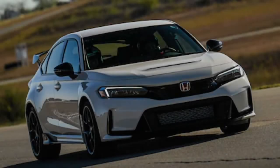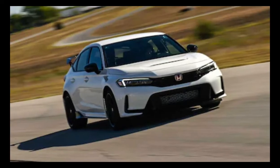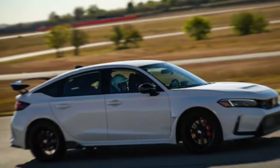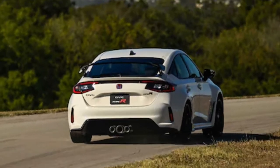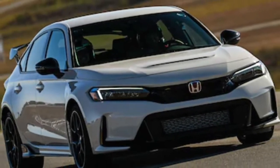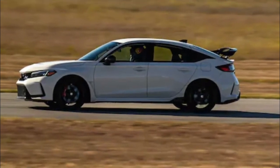Asked afterward about his impressions of the Type R, he said, "This was the first time I could really just have a good go of it, because last time I was driving it, it had just got to Europe and I had to do some filming. So there were cameras all over, like, attached to the car. It was not that exciting. They kept reminding me, there's only one car here, there's only one car here. I was like, okay."